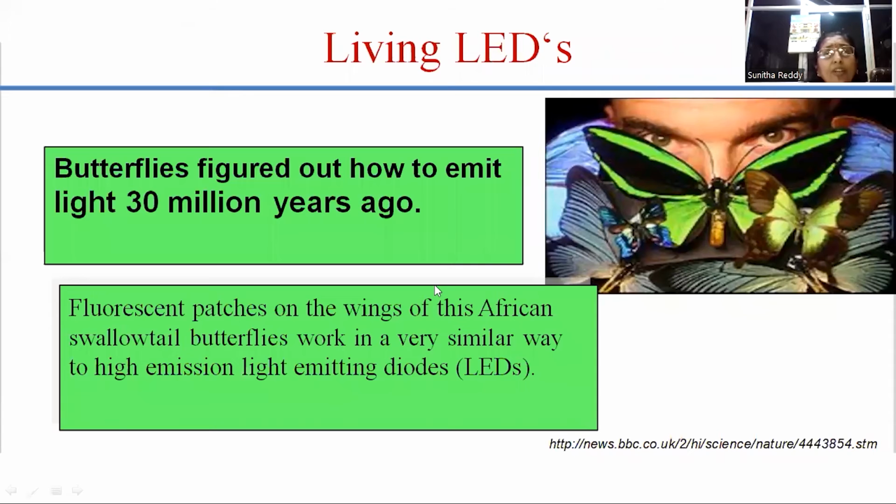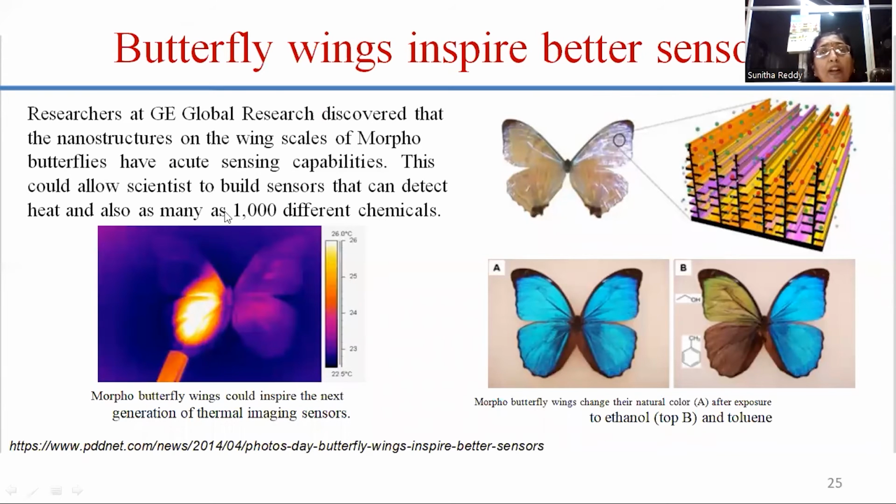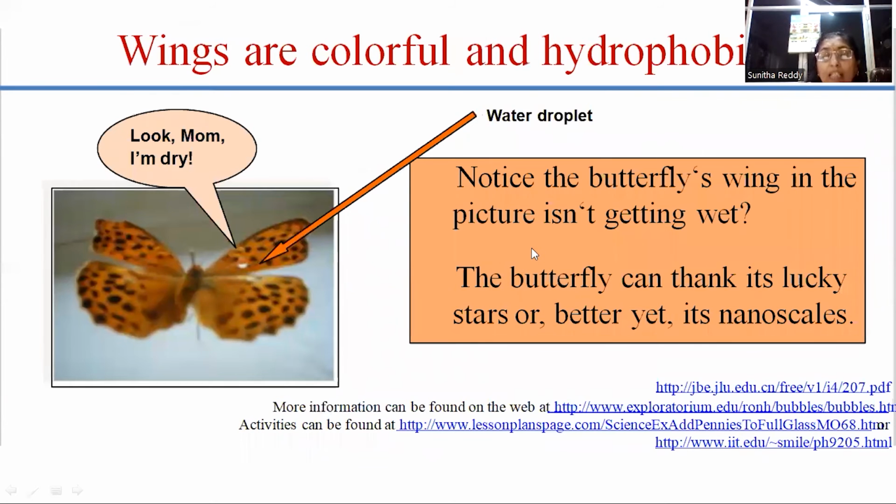Okay, and you know that butterflies figured out how to emit light 30 million years ago. This is the oldest butterfly which is emitting light. And the same technology has been developed: the fluorescent patches on the wings of these African swallowtail butterflies work in a very similar way to a high emission light-emitting diode. So this is what LEDs have also mimicked from the butterflies, which were emitting light 30 million years ago.